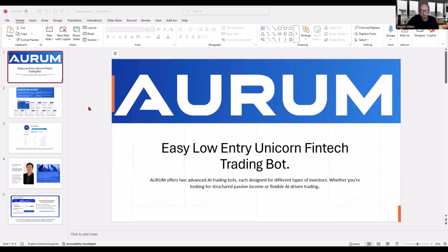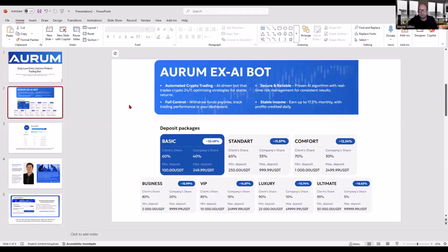It offers two advanced AI trading bots, and each is designed for different types of investors. Whether you're just looking for something passive or something that's fully flexible and AI driven, this can offer that. So I'm just going to go off this next slide. Like I say, this is a quick overview. The basic Aurum AI bot.